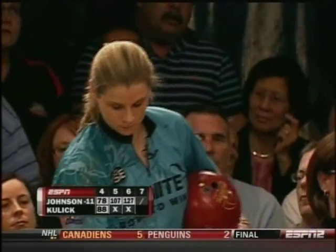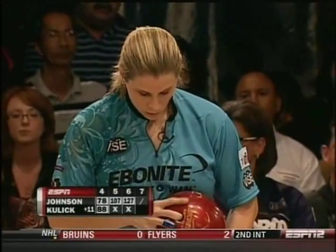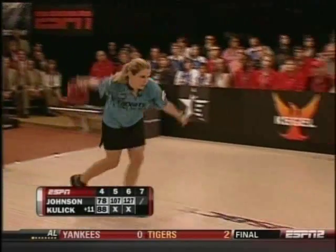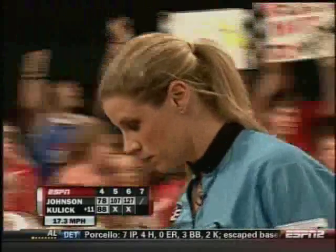4 strikes in the match. And she inches closer to capping a staggeringly successful year. She felt like the momentum for this year actually began last year for her in 2009. Pin goes down. That's a 4-bagger for Kelly Kulick.